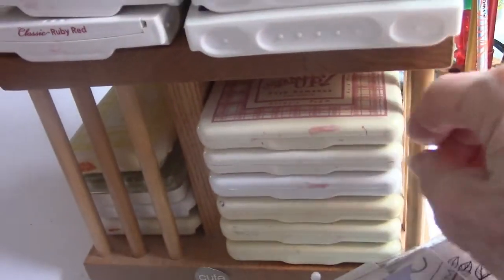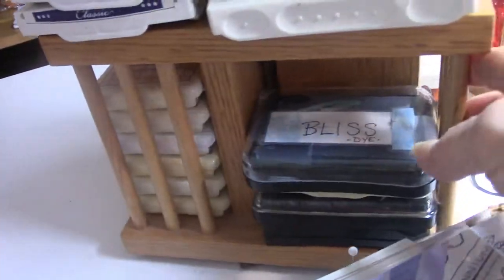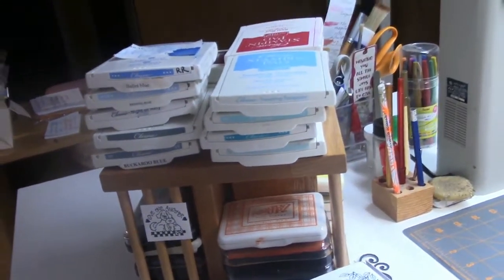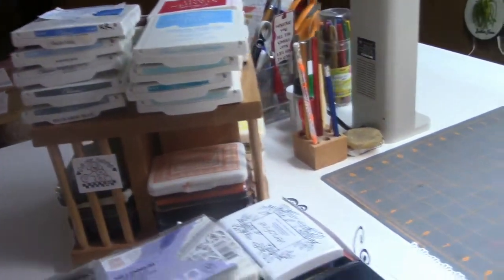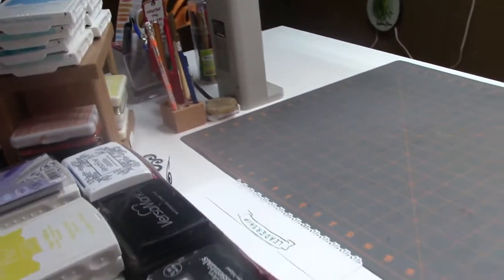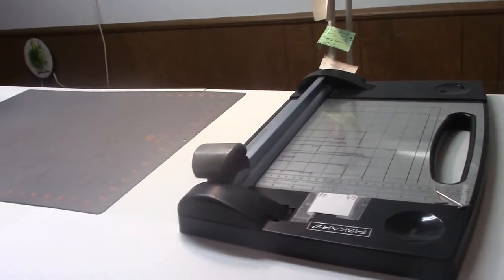Those are still around in a different brand, at Hobby Lobby and things. So you can use those, and then on top the bigger ink pads that need a little more space. I twist that, turn, think. They're organized according to colors, too. I have the blues, then the reds, then the yellows. And so I just twist it, and it works so nice.